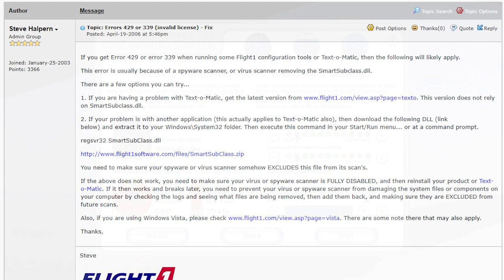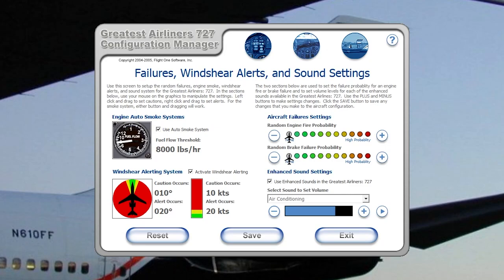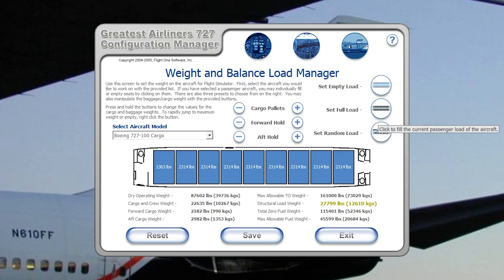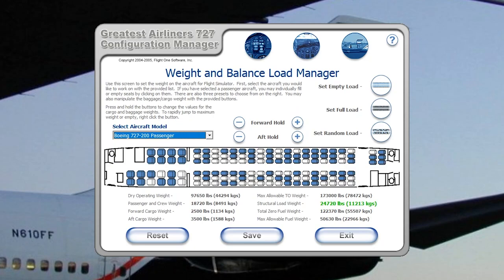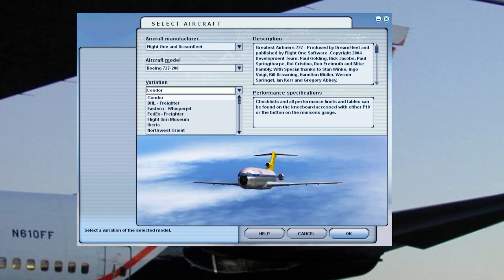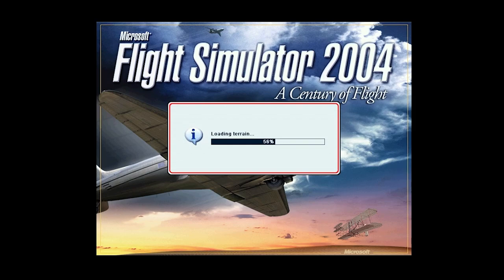Back to the configuration manager, this is a very handy tool with a lot of different functions. Options to change cockpit sound volumes, change the basic equipment configuration of any of the different included models, change the startup configuration of the panels and systems, and change the loadout of the aircraft based on passenger and cargo configurations are just some of the functions afforded to you with this application. When you have your particular aircraft of choice set up just the way you like, simply hit save and then close the manager. At this point, the aircraft is completely set up and ready to go, so we can now start Flight Simulator 2004 and take a look at the 727 up close.